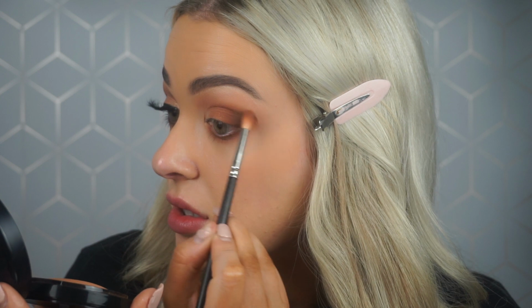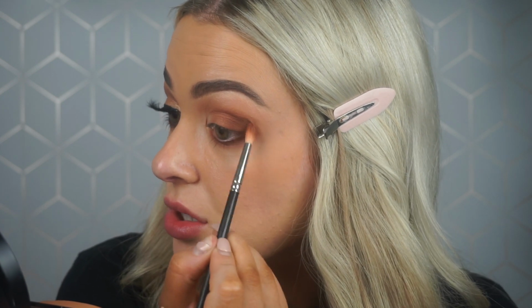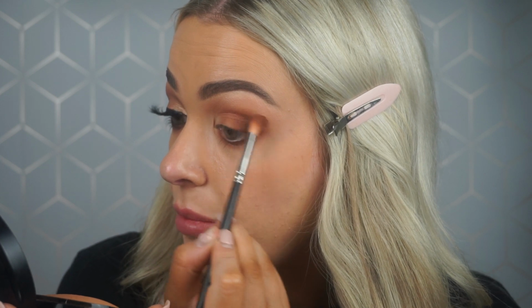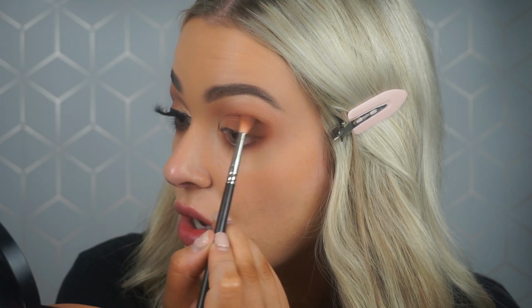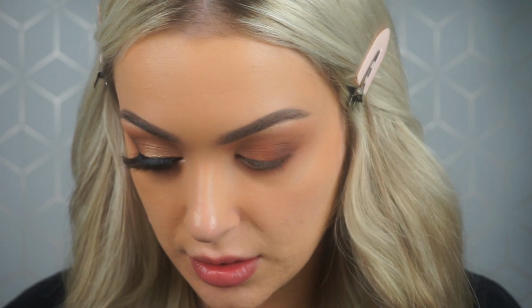So I'm just using a slightly smaller brush in circular motions to blend those edges but keep that dark in that area. I'm going to take some more of that eyeshadow base and create a cut crease, but I don't personally think I suit cut creases, so it's more creating a base for the bronze and gold lid colour to go on top.